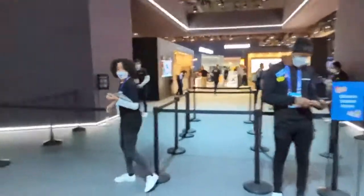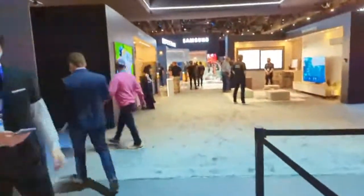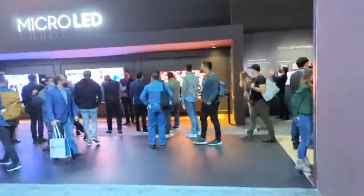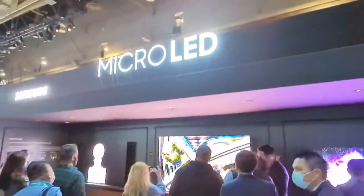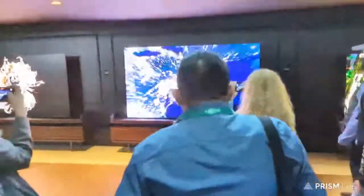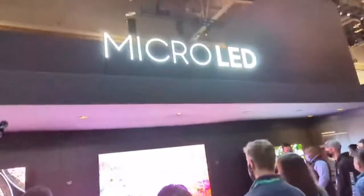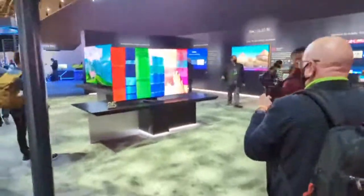Oh, okay. Well, you can't walk through? Yeah. Thank you. Oh, that's nice. Yeah, sweet. That's a first. So this is micro LED, so it's kind of hard to see in the picture quality, but looking at it up close is really cool. It's kind of hard to see through video, but it looks amazing. So yeah, Samsung, they have a huge presence. They put their products all out.